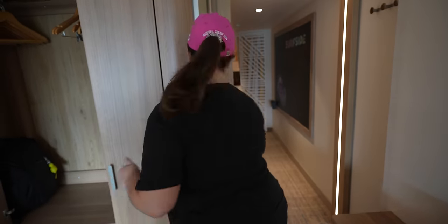Yeah, I will say a big difference between this ship and the Oasis-class ships is they have what they call the solarium, which is the adult-only area, and it's so quiet in there. It is so peaceful. It's like you're at a spa. It's amazing. So this is just definitely a little bit different. This is the Vegas vibe. Yeah, this is the Vegas vibe.